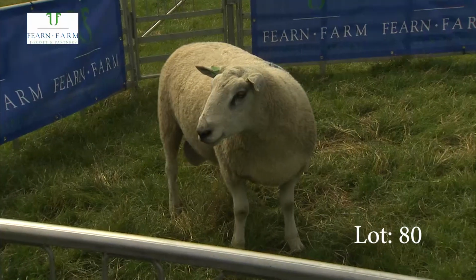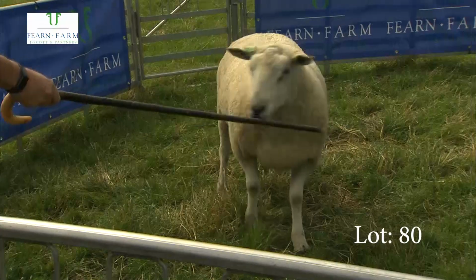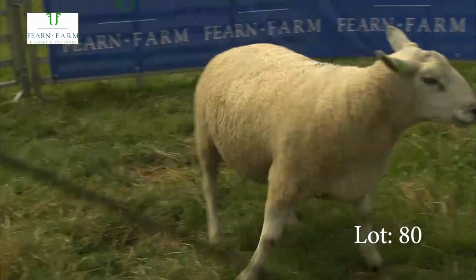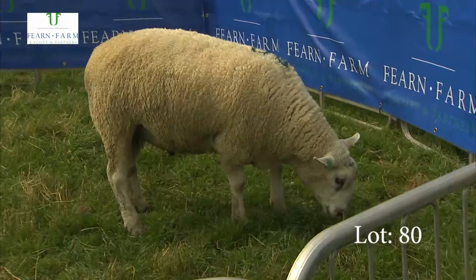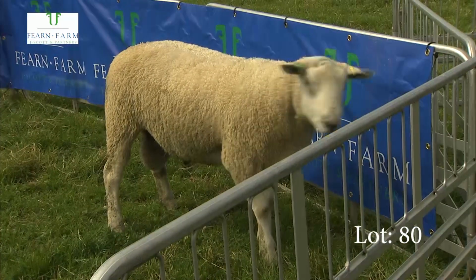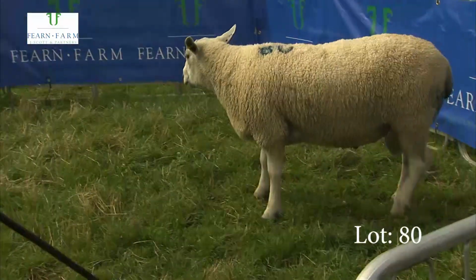So lot number 80, and this guy is in the top 1% of index. Performing really well on all the traits, so top 5% for muscle, 5% for fat, and a really good maternal ability score, and lambing ease is there as well.